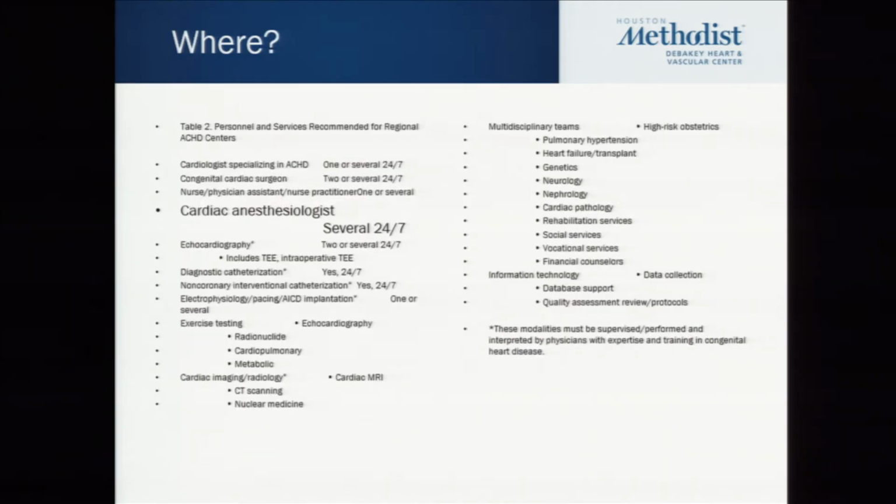So what does that mean? When we're talking about referral centers for adult congenital heart disease, these are some of the recommendations of what should be available. And I just made cardiac anesthesiologists several available 24 hours a day, 7 days a week. I work with Huie a lot and Dr. MacGillivray, and they know if I'm in town, I'm available 24 hours a day, 7 days a week. And my family really appreciates that.